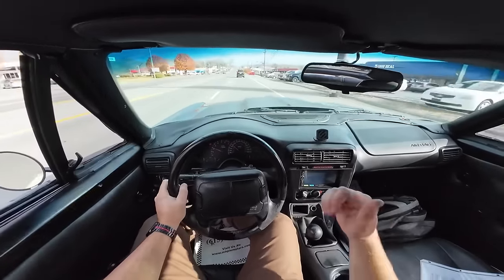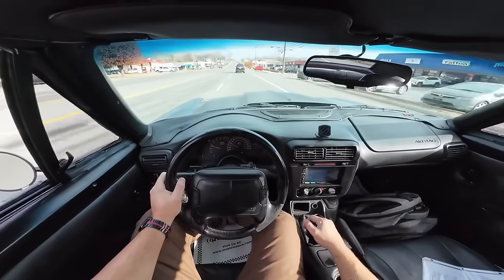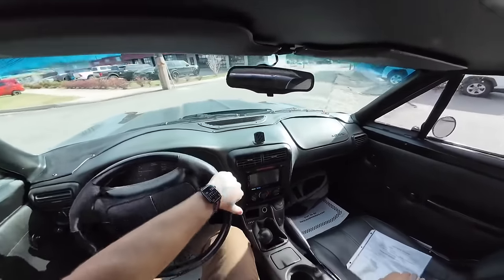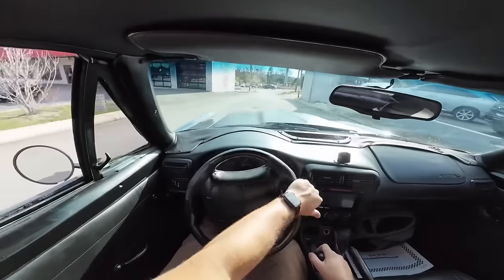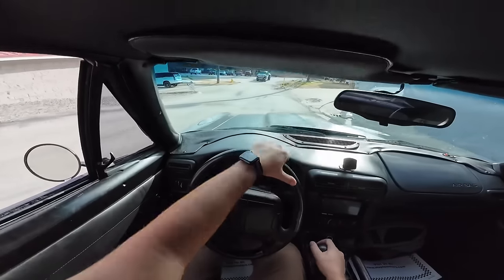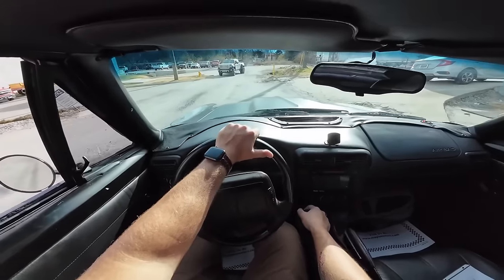Running and driving wise, it's great. And the seats, they're pretty comfortable. I don't know if y'all have driven a 99 or 2000 model-ish Camaro before, but the seats in this one are pretty comfortable.